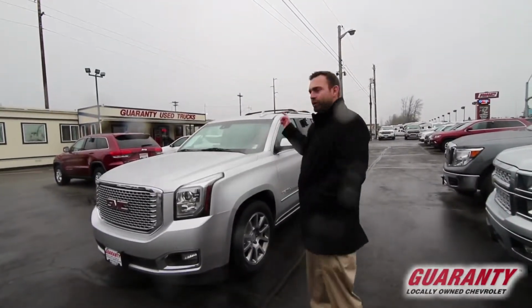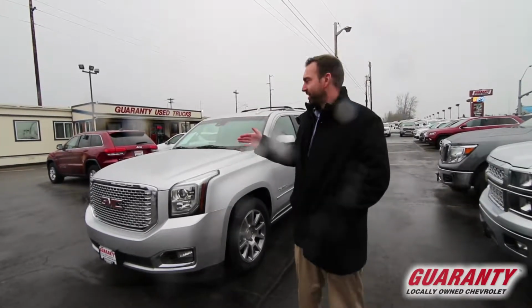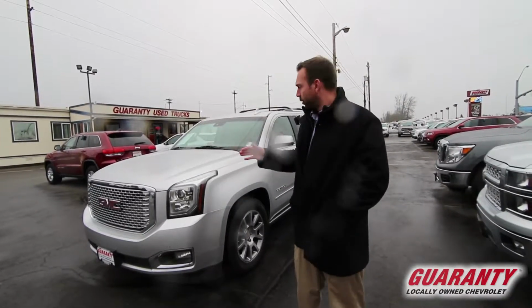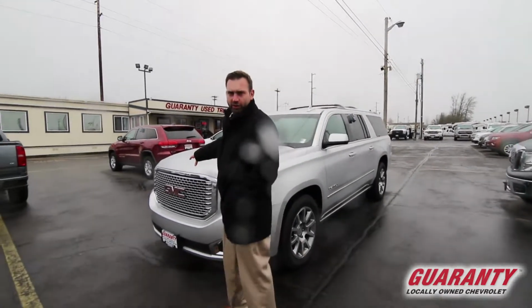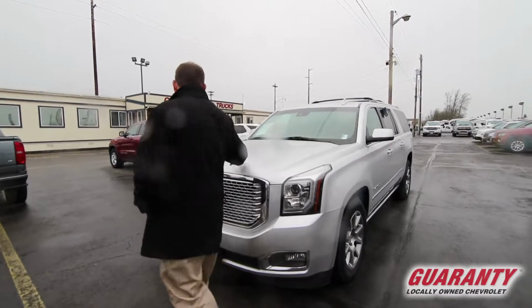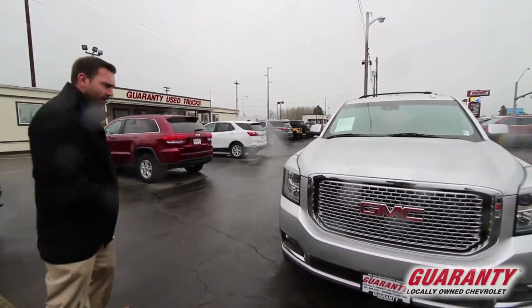Today we're going to look at a 2015 Yukon Denali XL. This thing is absolutely gorgeous. It's fully loaded with every single option you could ever imagine. It's got the 6.2 liter big boy engine in it, the upgraded motor, a little bit more power.